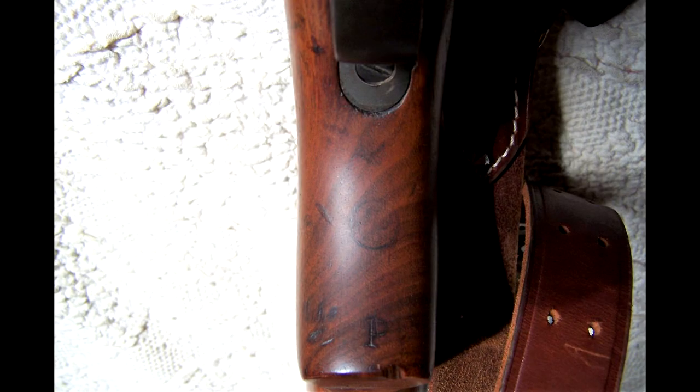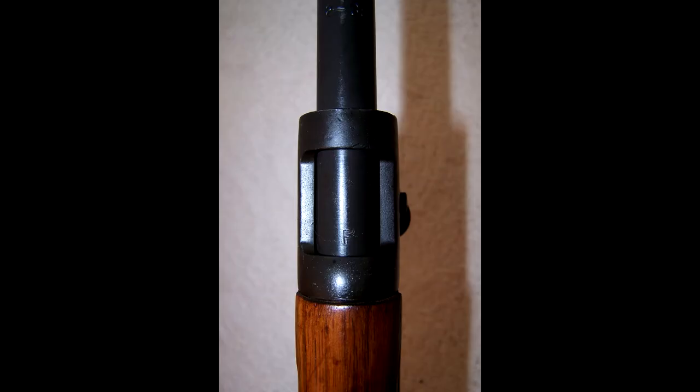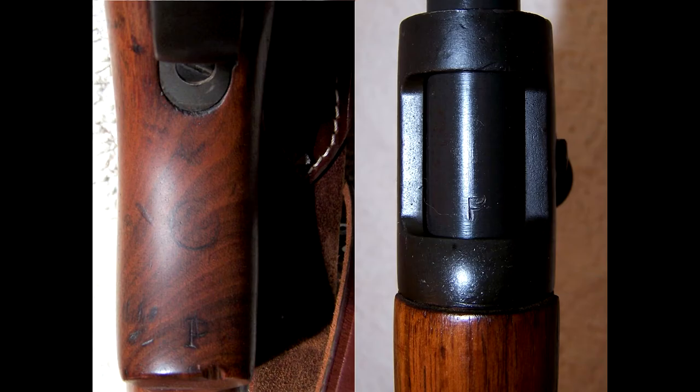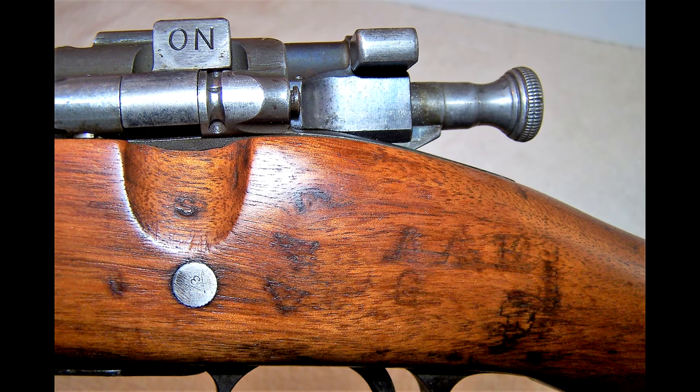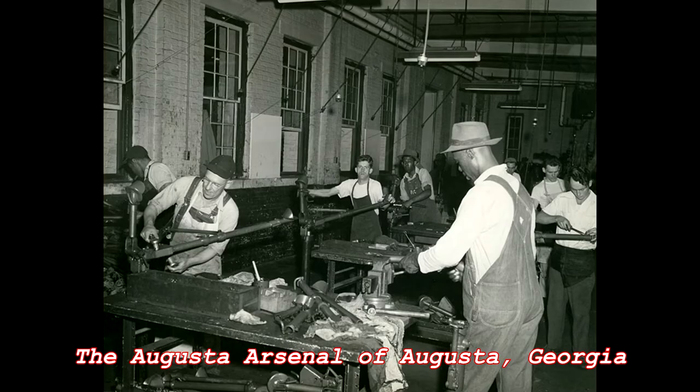O3A1 National Match Rifle stocks were stamped with the plain encircled P proof mark. The P proof mark was also stamped into the top of the barrel. These proof marks were struck by an armory inspector following the weapon passing the high-pressure cartridge discharge test. Since this example went through an arsenal overhaul inspection for service in World War II, the left-hand side of the stock is stamped with a cartouche which contains the arsenal identifier initials AAB for the Augusta Arsenal of Augusta, Georgia.